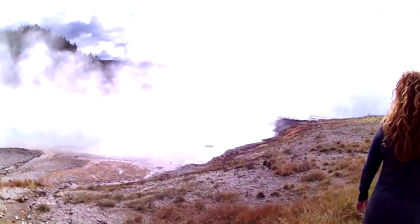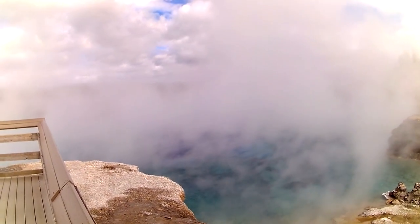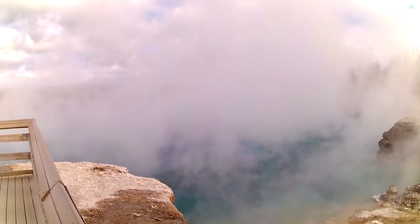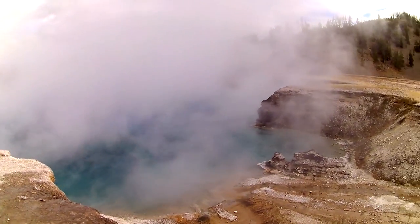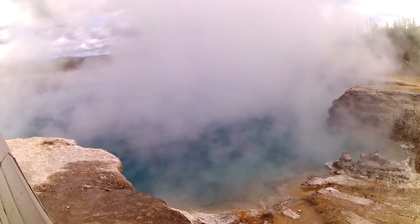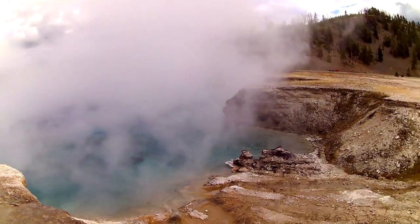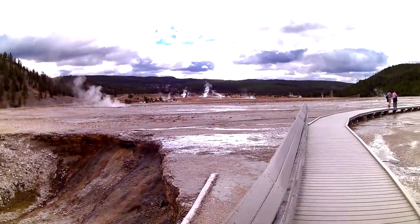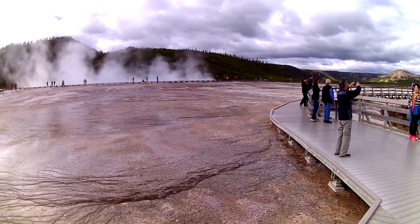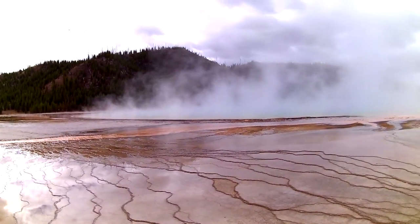Try to get a better shot for you. No, I missed it. This thing is active. Just a minute ago, it flew way up in the air. This is Excelsior Geyser. It's so pretty. It really looks like you could just get right in it. Take a nice hot bath. This is Grand Prismatic Spring.